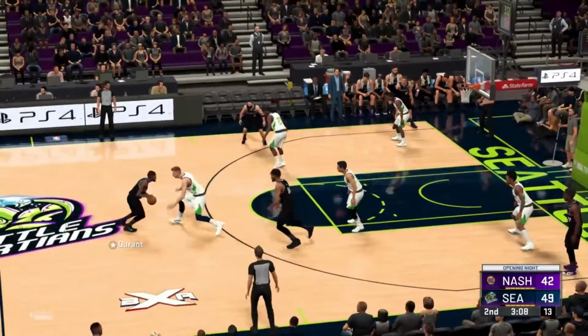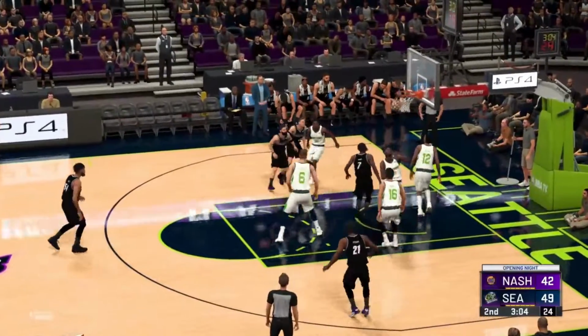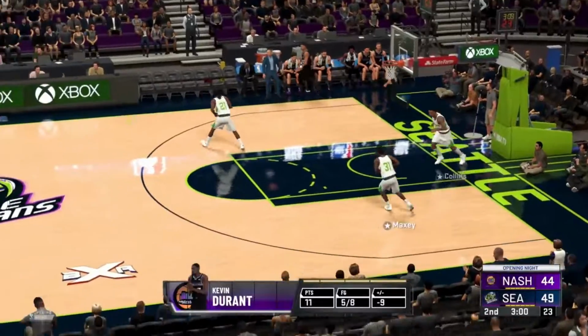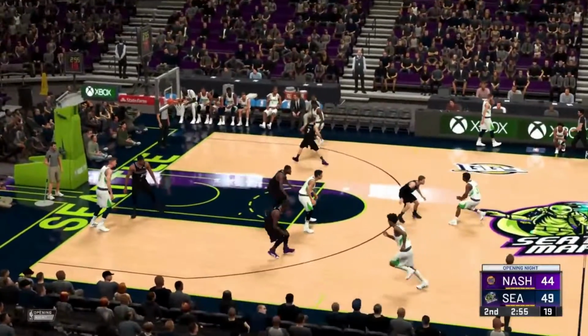Now the pass to Durant. Laid in with a nice touch off the glass. Durant's got 11 points. They're consistently finding ways to get the ball inside and taking full advantage.